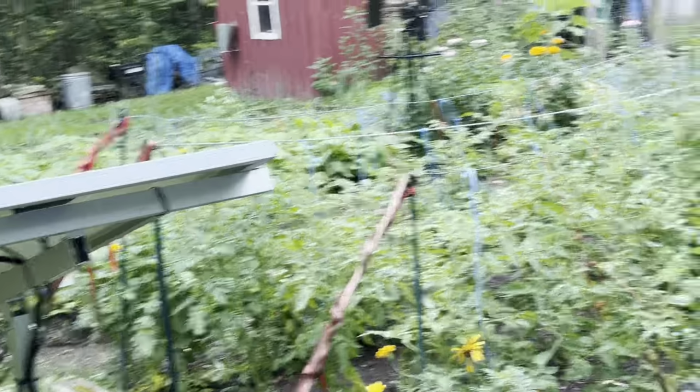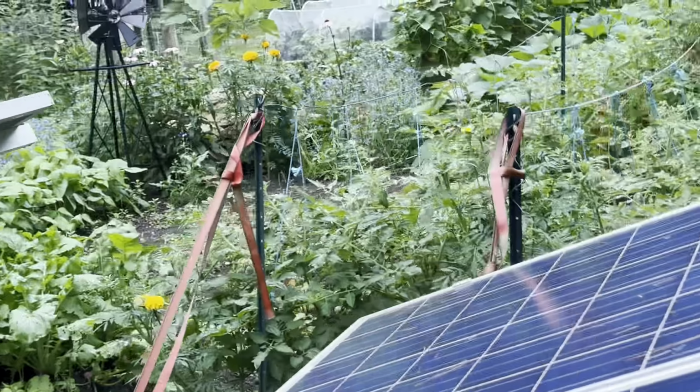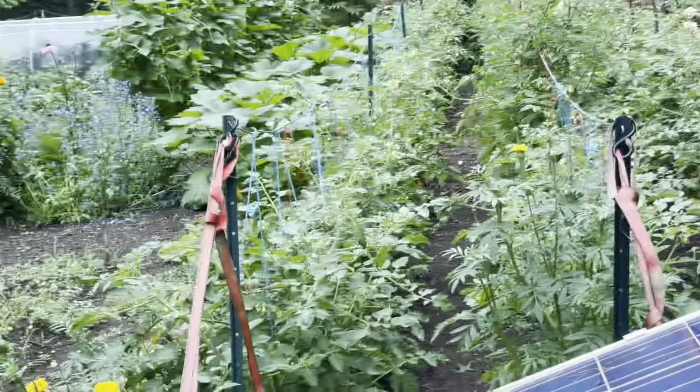Can you hear those roosters? Those are my Freedom Rangers. They're gonna be ready for harvesting in exactly 1 week.